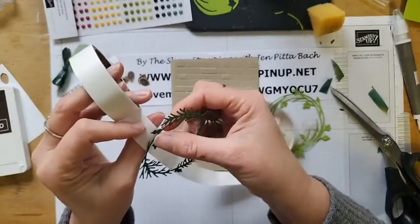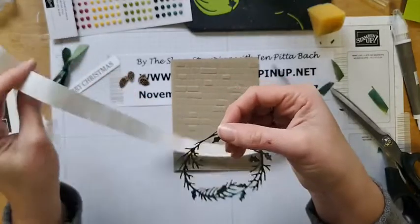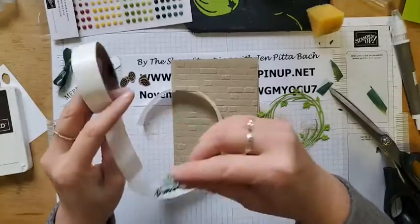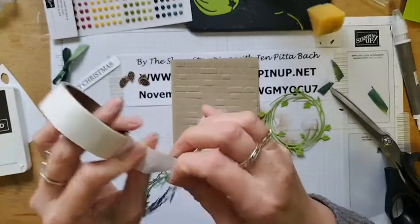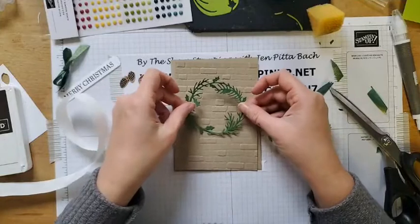So I'm just doing some of these larger leaves with mini glue dots. You don't need them all. And honestly, with this layer, it's not going to matter that much because we're going to put the other layer over it. So I'm going to put this thing down the bottom.